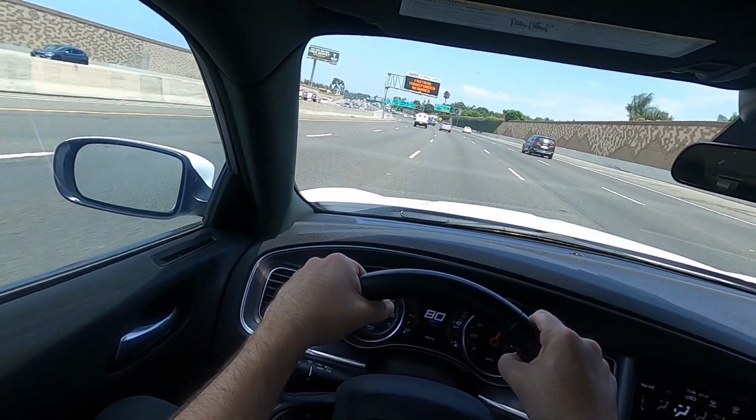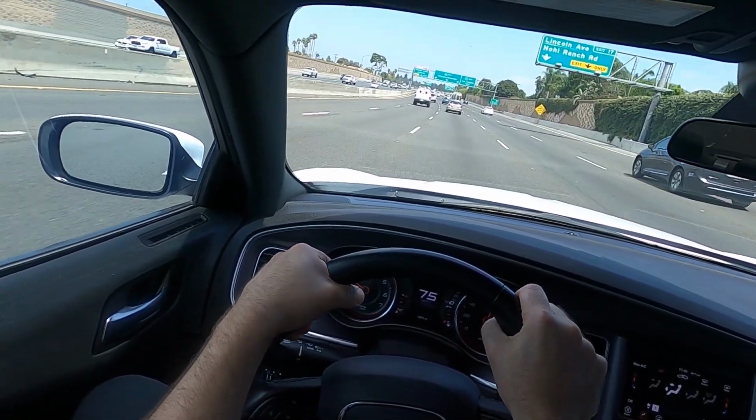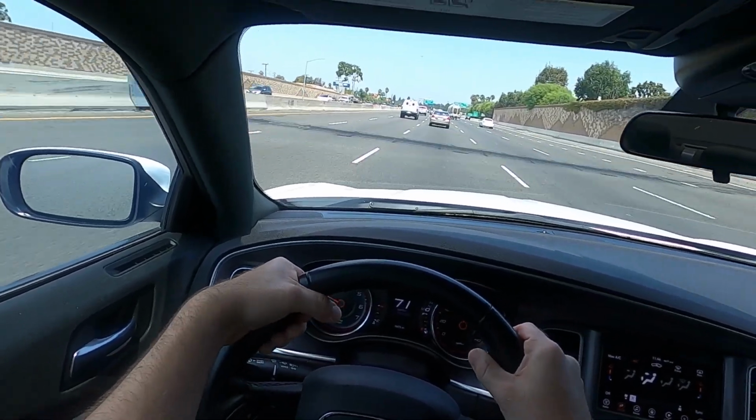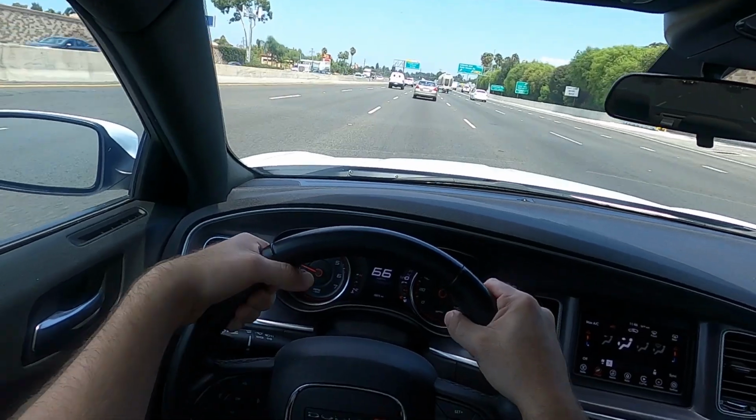But anyway, yeah, that's pretty much what I have to say about test driving the old Charger on the 22s. If you need the deuces, I guess go ahead and get them if you want to look like a baller, but just be careful when you're parking it up, you know what I'm saying?